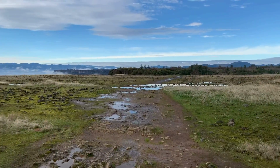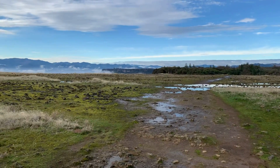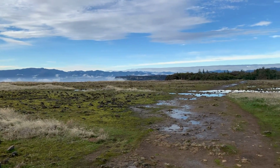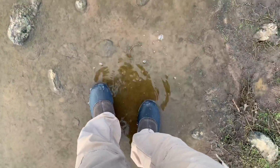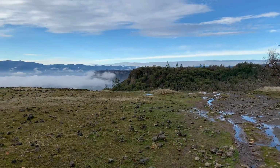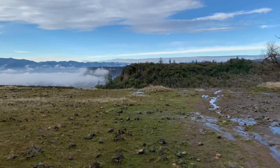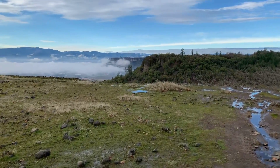I get to test out my new waterproof boots. Yeah, it's beautiful over there. Hard not to just break out into a full-on sprint to get to the edge, but it'll be there when I get there. We're almost to the edge. I can see that ranch down there. I'm gonna scoot on over here and set up the camera while the clouds are still good. That should be a pretty neat shot.